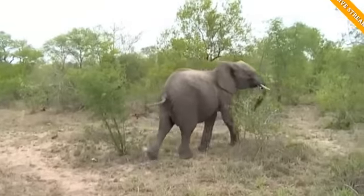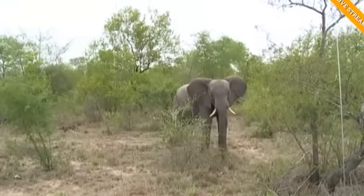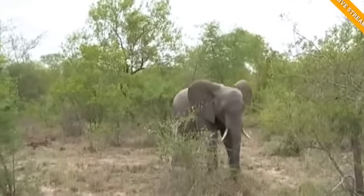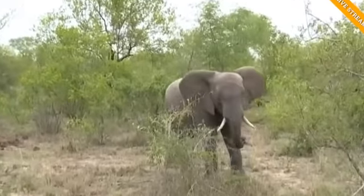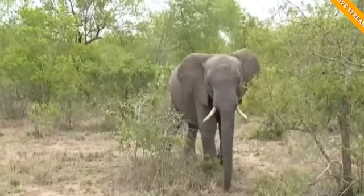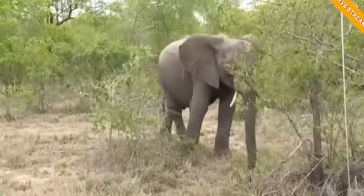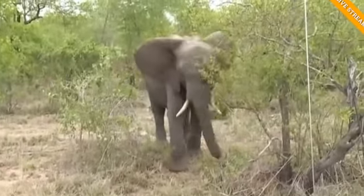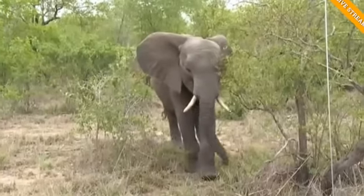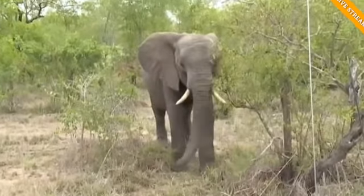But he's probably about a 13 or 14-year-old bull, and he's decided that he's going to show us who's boss. But now he's embarrassed because we didn't run away in terror. And so now he's going to pretend that all he's actually doing is eating, just looking for things to eat, and he wasn't actually trying to frighten us at all, and he's smelling us. This is wonderful.